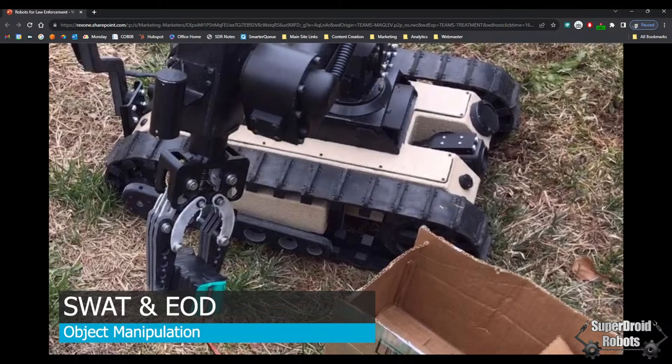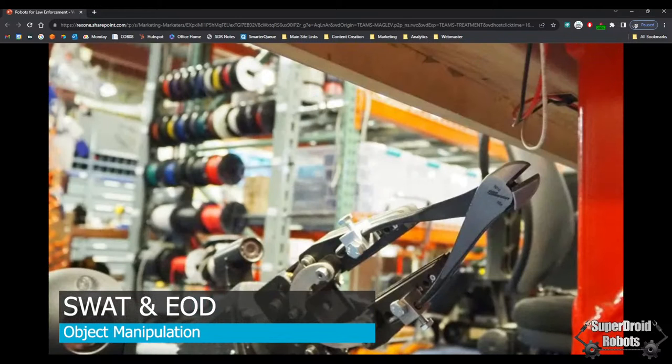The reason I highlight that is that the more you use it, the more you train on it, the more intuitive you can become with the arm, as you are with your own arm. With your own arm, you can move your wrist while you're moving your elbow, and you can do that similarly with the robot. So as you're approaching a door, you can be reaching out to it, getting your arm in position to grasp the door, open the door, move through, and move on to the next room. So intuitive object manipulation is critical for doing things with efficiency.